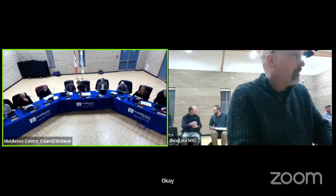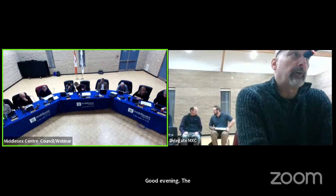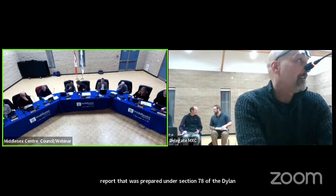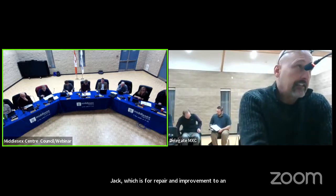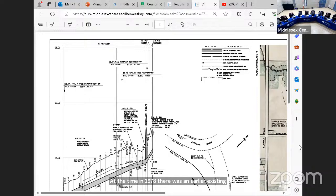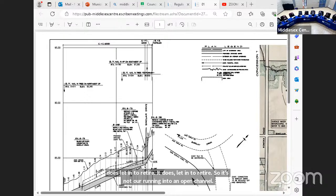Good evening. The report for the Fisher Watt drain was prepared under Section 78 of the Drainage Act, which is for repair and improvement to an existing municipal drain. The Fisher Watt drain was originally constructed in 1978. At the time, there was an older existing tile already in the ground, and they recommended putting a tile beside the existing one and making both tiles part of the municipal drain. So currently there are 2 pipes that make up the Fisher Watt drain. It does outlet into a tile, so it's not outletting into an open channel. It heads downstream a short distance through the Monthly drain into an open water course. So there is some tile downstream of the Fisher Watt drain as well.